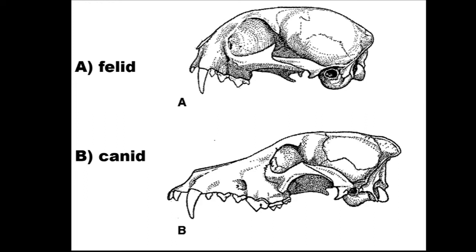The first thing is that the mechanical properties of the bite are going to be fundamentally different. The felid is going to have a relatively short load arm while maintaining a relatively long effort arm, so that it should have relatively high mechanical advantage. That's not going to be true for the canid. The mechanical advantage is going to be somewhat less.